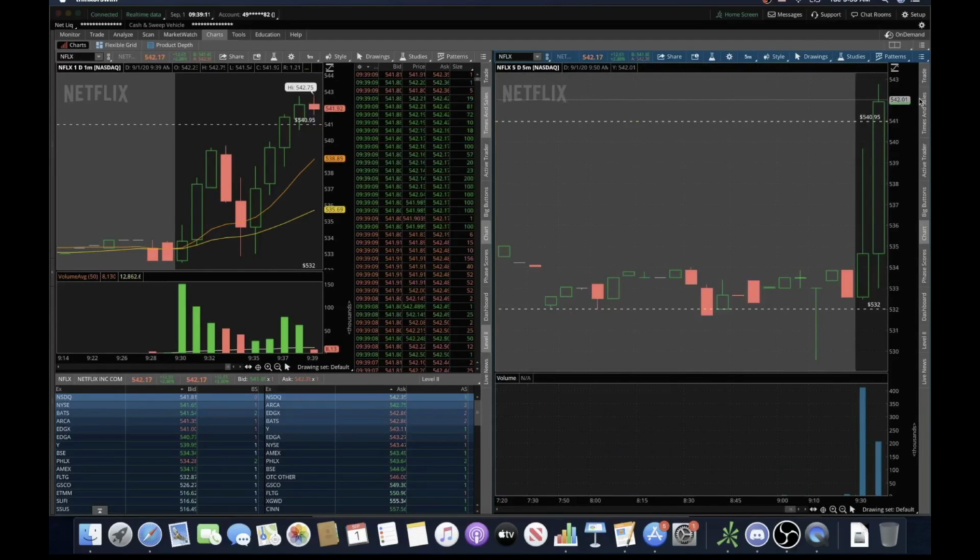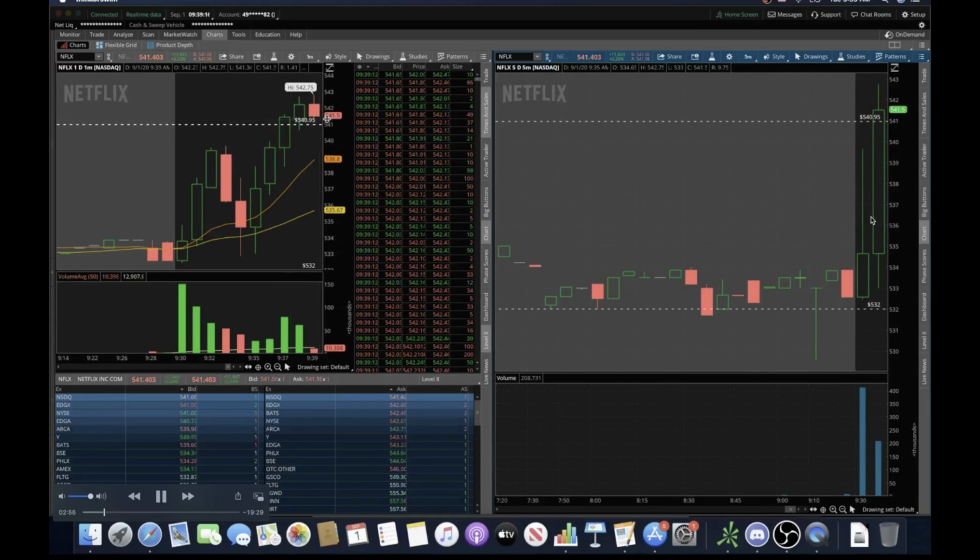So right here, the 5-minute's looking extremely bullish. You can see volume is high on it. Stock is still pushing. It's still holding above that 540 level on the 5-minute. So I'm still comfortable holding it right here.